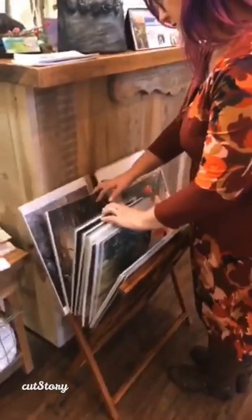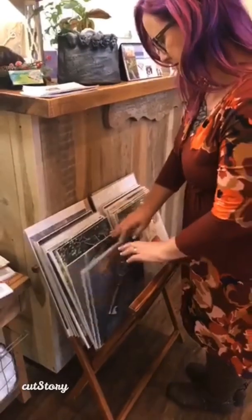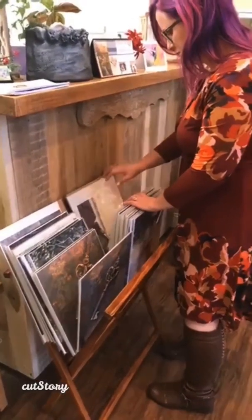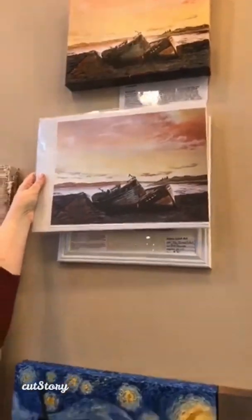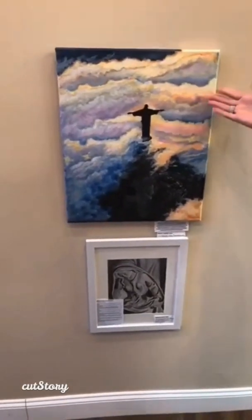So I can show you, let's see, I don't have a print, but I have the original. Here's a good example. Here's a print of the painting called Peace Be Still. And here's the original painting that is still available. I've got this Christ the Redeemer, which is in Brazil.